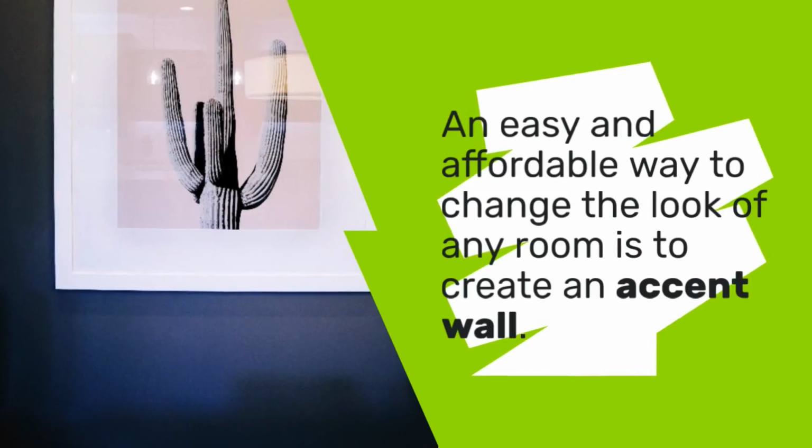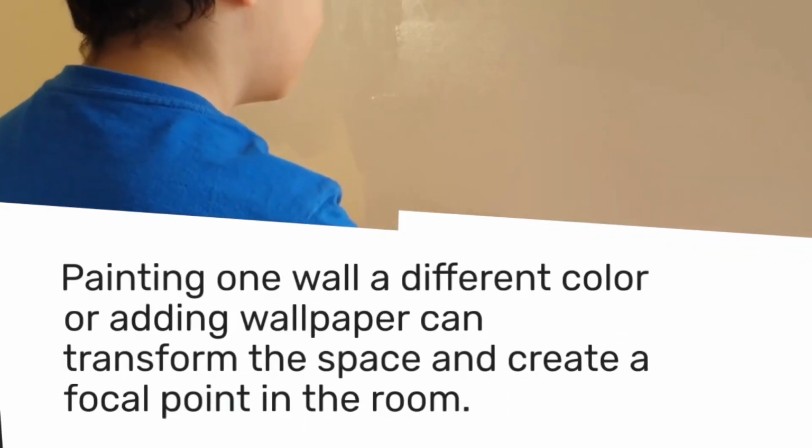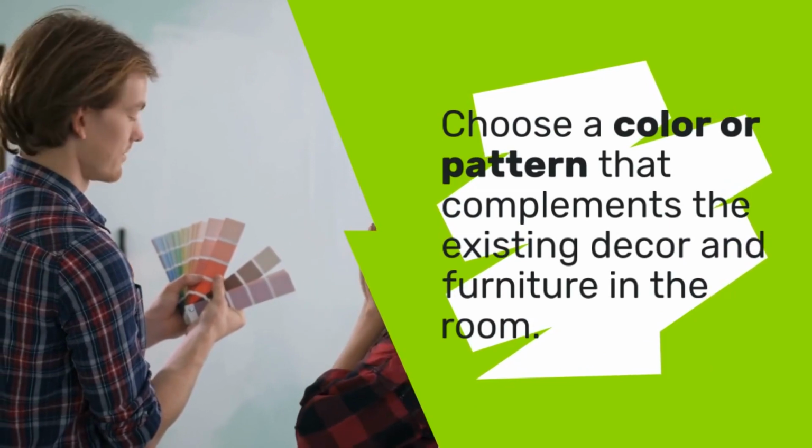A popular trend is to use a bold and contrasting color to create a striking accent wall. It is important to properly prepare the wall before painting or wallpapering to ensure a smooth and even finish. With a little bit of time and effort, creating an accent wall is a DIY project that can instantly refresh and elevate the look of your space.